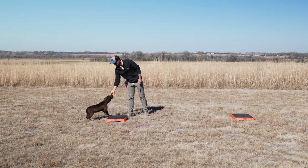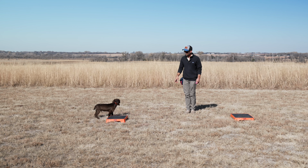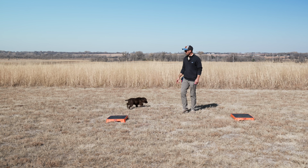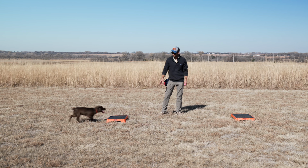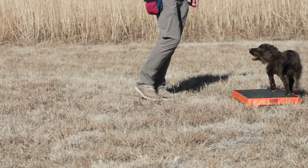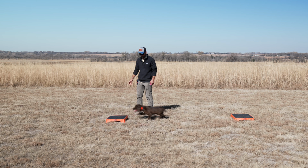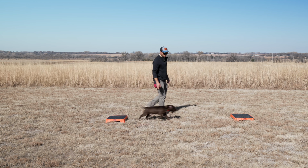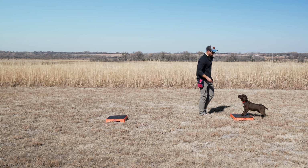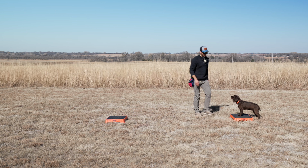Good. This is a new task, let's go back and forth between boards. Something so simple should be pretty easy, but anything new, be prepared to work through it. Good, come on, kennel, good job. Kennel, good boy. He's not doing as good a job at staying on the boards, but he started to figure out what we're doing. We can fine tune this as we go.